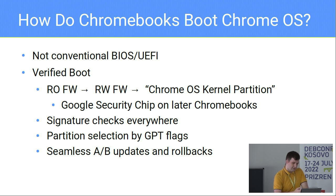They don't use the conventional BIOS and UEFI stuff that we know about. They use a verified boot flow designed by Google. The computer starts with the read-only portion of the firmware. Then that read-only portion verifies signatures on an updatable part of the firmware and launches it. That verifies something called the Chrome OS kernel partition on disk and launches Linux. From that, Linux reads the disk and verifies the file system hashes and stuff like that.